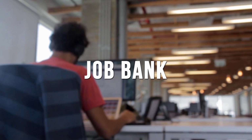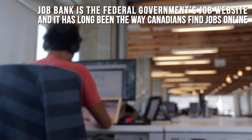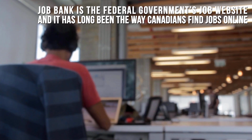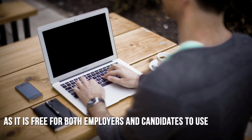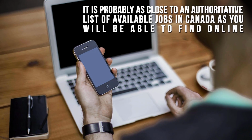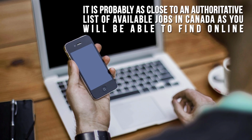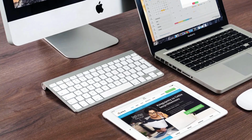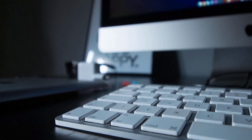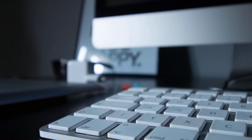Job Bank. Job Bank is the federal government's job website, and it's long been the way Canadians find jobs online, as it's free for both employers and candidates to use. It is probably as close to an authoritative list of all available jobs in Canada as you will be able to find online. However, plenty of employers do not list their jobs on Job Bank, particularly if they're using a headhunter or a different online resource.